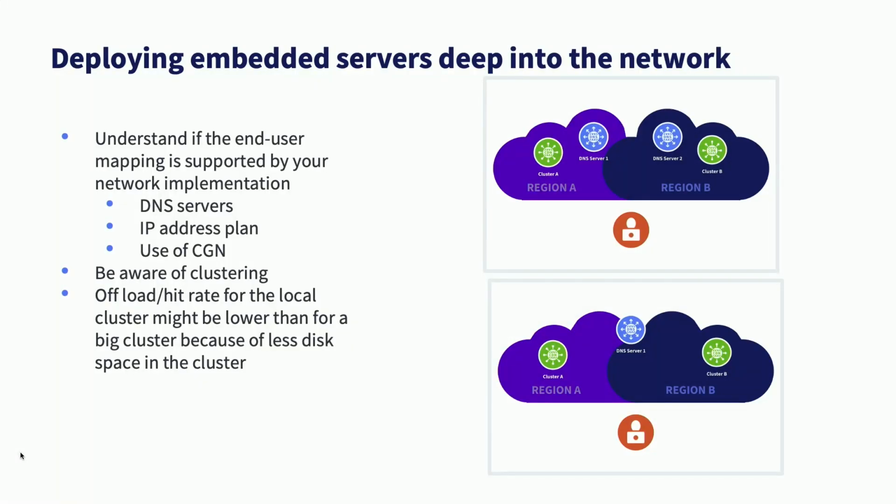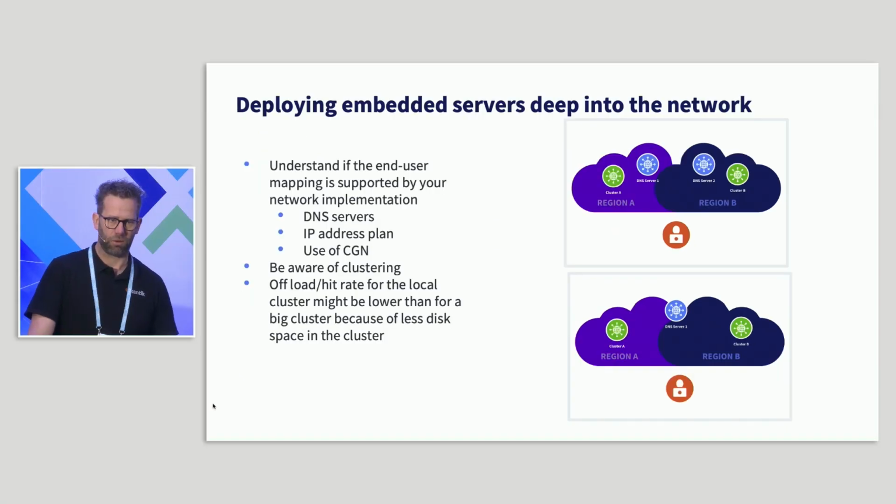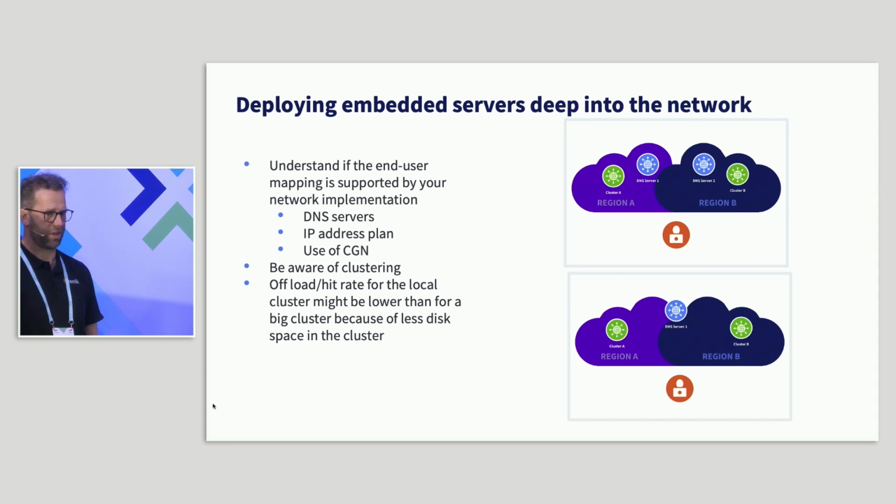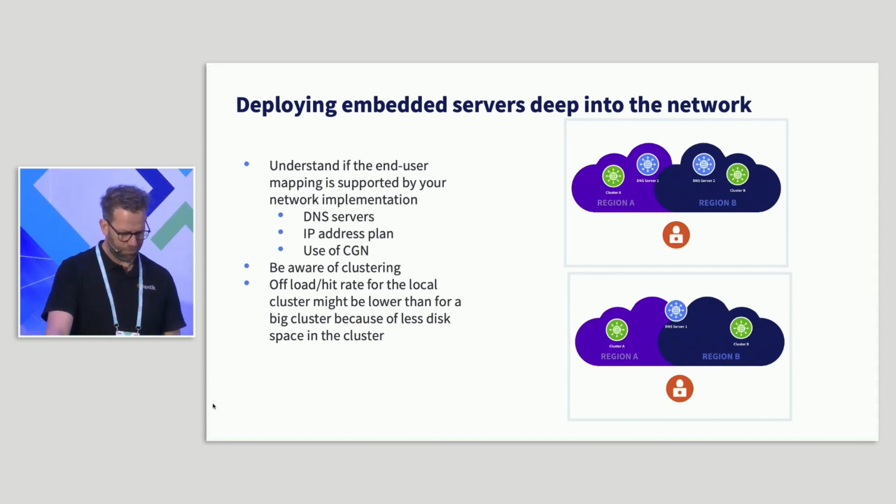So when you are thinking about deploying a cache in your network, there's a couple of things that you have to keep in mind. I explained that there's different ways of determining how a cache is being addressed with BGP or Anycast or whatever. So your network needs to support all those kinds of technologies. And you have to be aware of clustering. So where do you deploy the caches within your network? Do you centralize those, or do you spread them over your network?